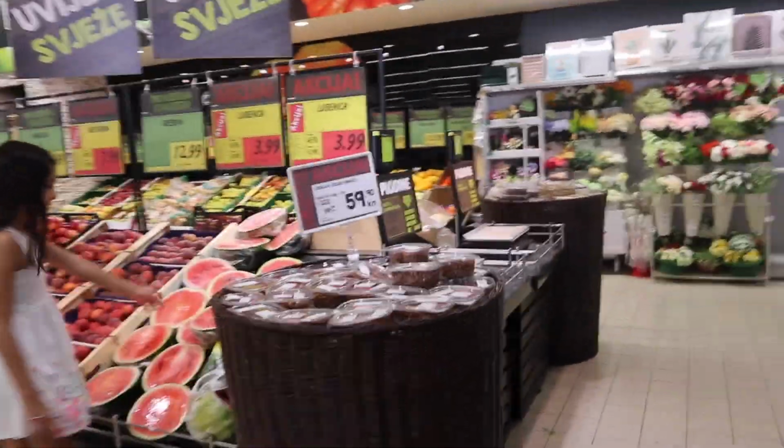It's not like a Šibenik. It's kind of big. I mean, it's not small, but it's not big. It's a big city. And then there's outskirts.